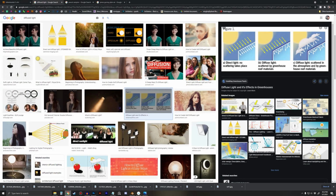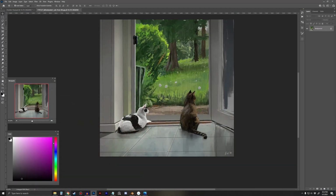Where did I want to go next? I didn't mean for this to go off on a whole how light works. It's probably pretty boring now.